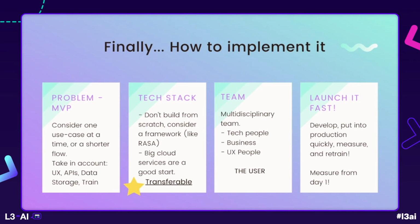The tech stack: don't build from scratch. Consider a framework like, for example, Rasa, or big cloud services like Google or Amazon or Microsoft. They have really good frameworks to start. And this is the main part of my presentation. Make sure your code and your assistant are transferable. Whatever platform or framework you're using, make sure you are going to be able to download or take your code or your assistant with you. Because if you want to scale and you need to move from framework to framework, you need that code or your assistant so you don't have to build from scratch afterwards.